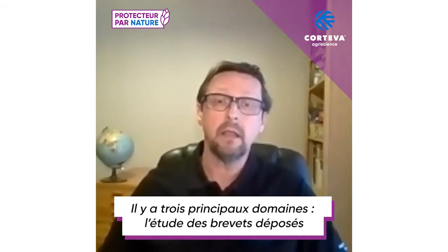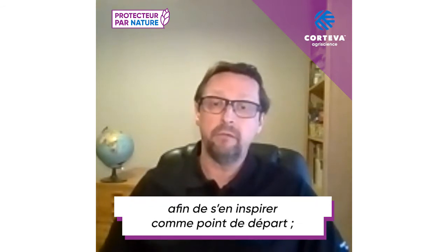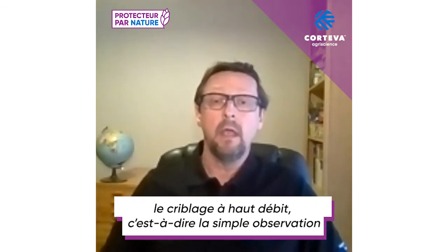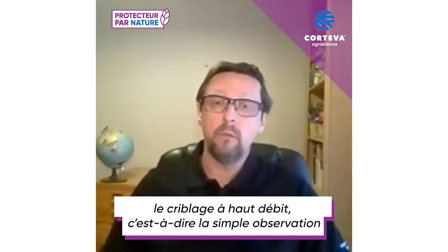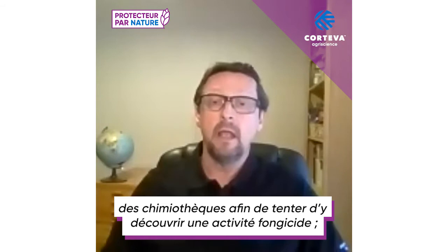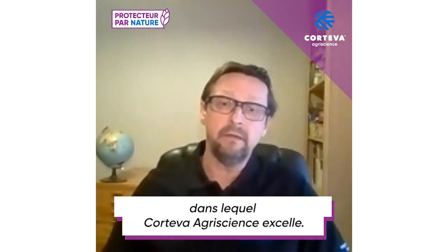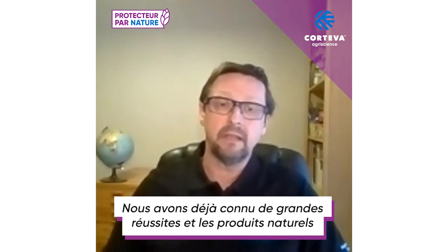Three main areas: from looking into patent literature and seeing for opportunities that may come there, for high throughput screening, where we would simply look at chemical libraries and look for activity at the other end. And finally, from natural products, which is an area where Corteva excels. We've had a lot of success there in the past.